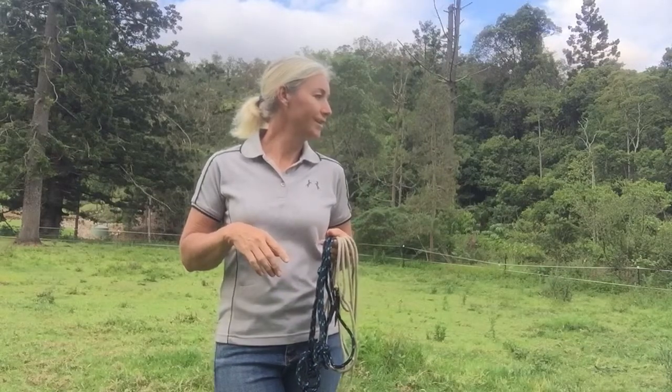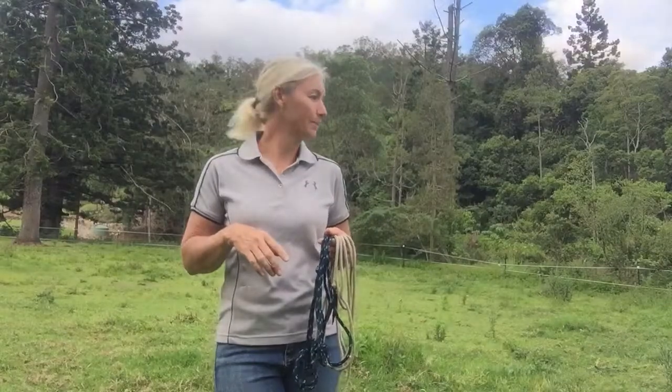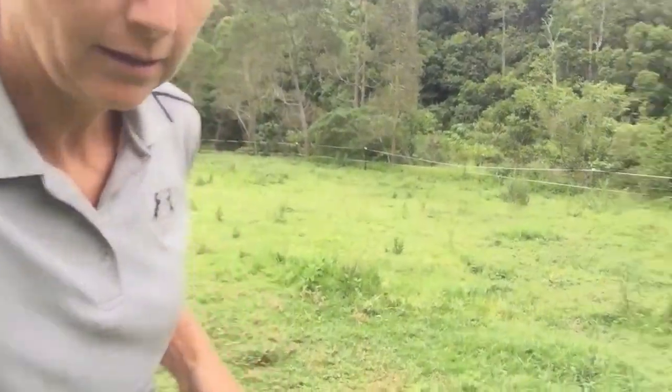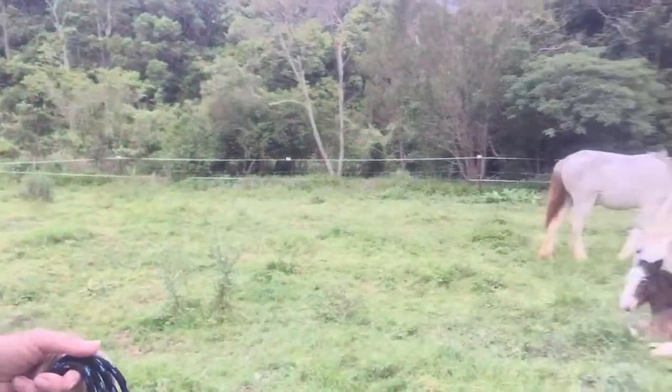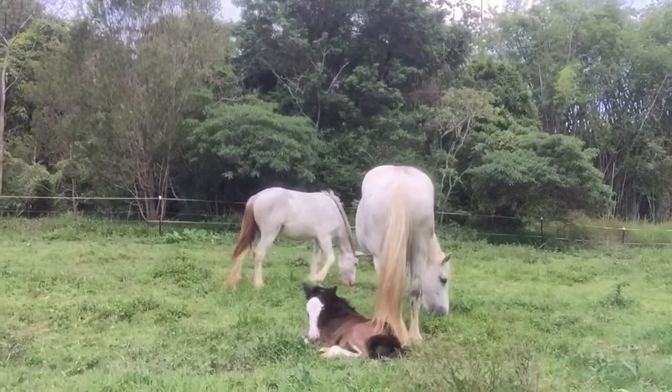He's just lain down right on his mum's back leg. All right, having a nice lazy afternoon here, so I'm just going to turn the tripod here a little, guys.